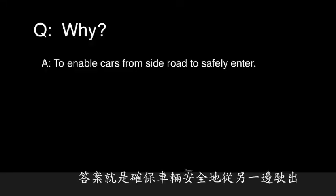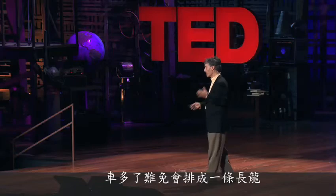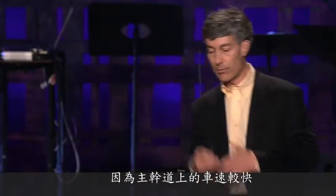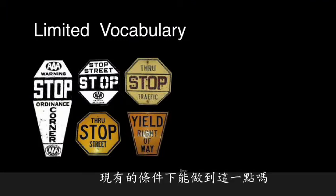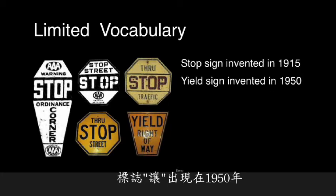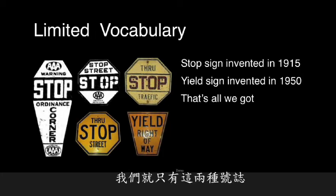The answer is to enable cars to come in from that side road safely, because there are a lot of people who might live up there, and if they have to wait forever, a long queue could form because the cars aren't slowing down on the main road. Can that be accomplished with existing signs? So there's a long history of stop signs and yield signs. Stop signs were invented in 1915, yield signs in 1950, but that's all we got.